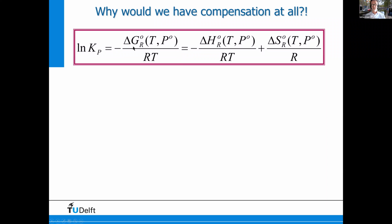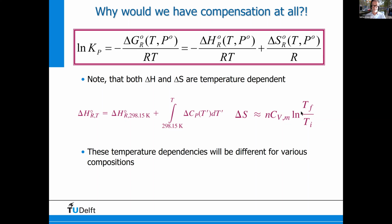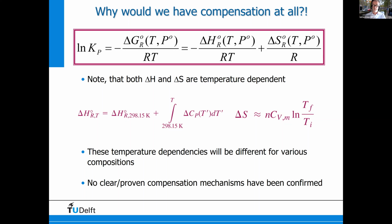The only thing I would say is that the Van 't Hoff relation, as you see it here, is of course a strange one, because the delta H and the delta S are of course temperature dependent. And these temperature dependencies have different relationships, and they do not have to be the same for all samples. Maybe there is a trend in the temperature dependencies of these Cp's and Cv's. But even there, people have tried, but to my knowledge, not in a very successful way. And that means that I have seen no clear or proven compensation mechanisms that really have been confirmed by really good examples. So that brings me to the end of this complex talk.